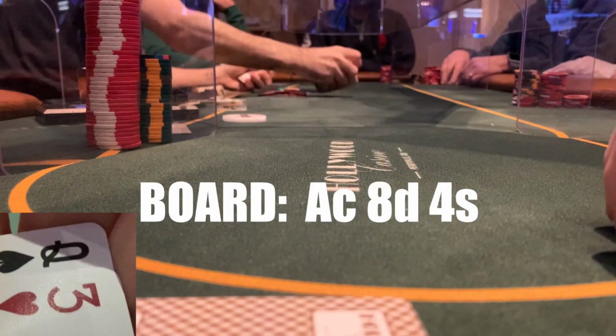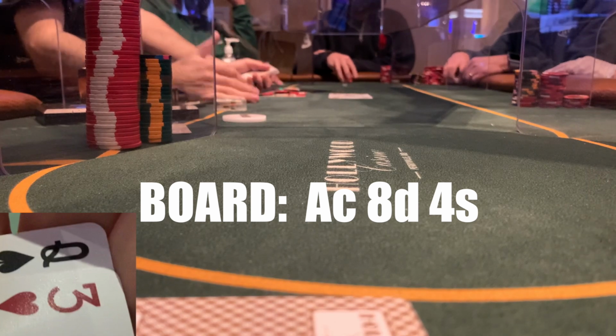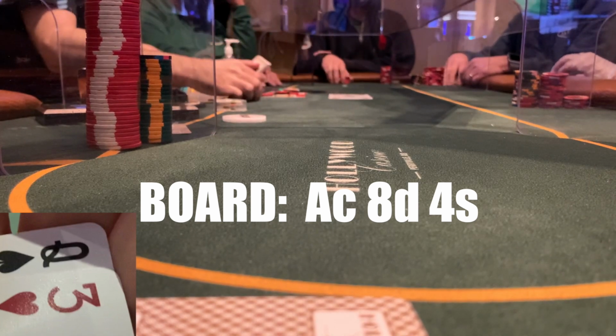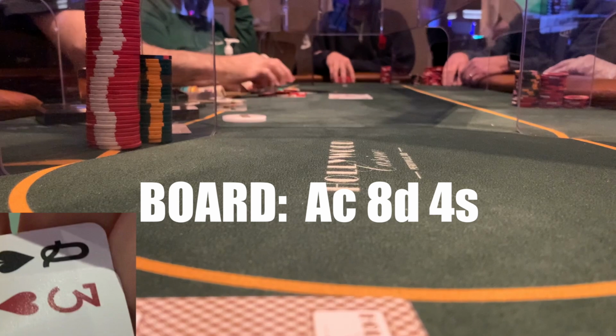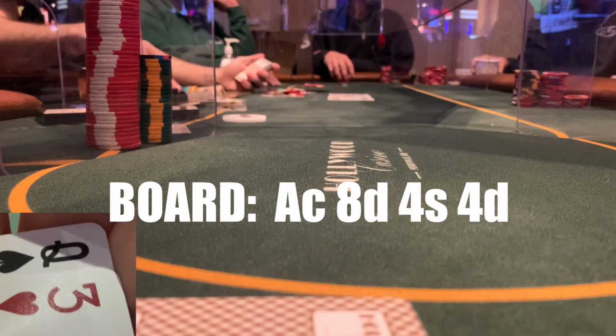Flop comes ace 8-4 rainbow. I think I should probably be leading here. I was kind of upset that I didn't in the game because gambling cleaner can have any 2 cards. Dr. Straight Chips probably doesn't have an ace here, so I end up just checking though. Turns a 4, gambling cleaner leads, and we both fold.